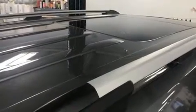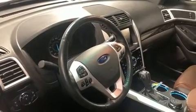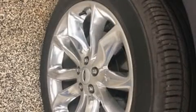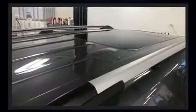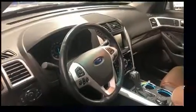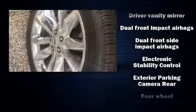Top features include a split folding rear seat, a power seat, an automatic dimming rear view mirror, heated front and rear seats, front dual zone air conditioning, adjustable pedals, and more. Third row seats provide an even greater maximum passenger capacity. Enjoy your favorite music via the stereo system, which includes a CD player with MP3 capability and 12 speakers, ensuring optimal sound no matter where you're seated.